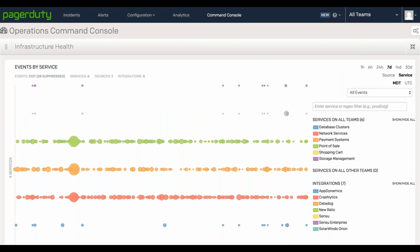Patterns such as that one service that's too noisy, causing false alarms and teams to become fatigued, or if the blast radius of a single event may be impacting multiple services.